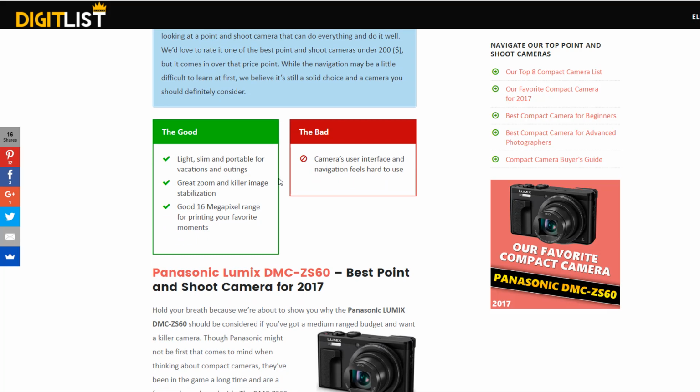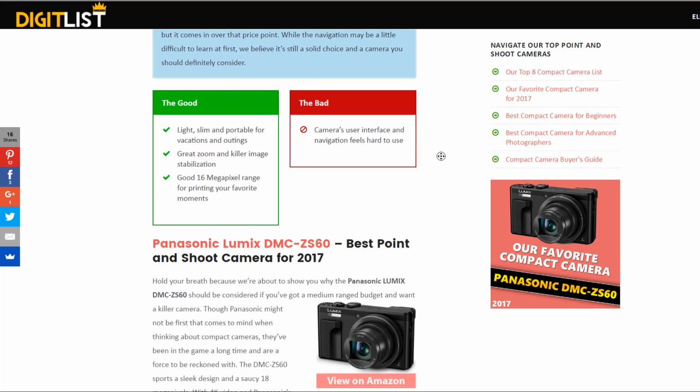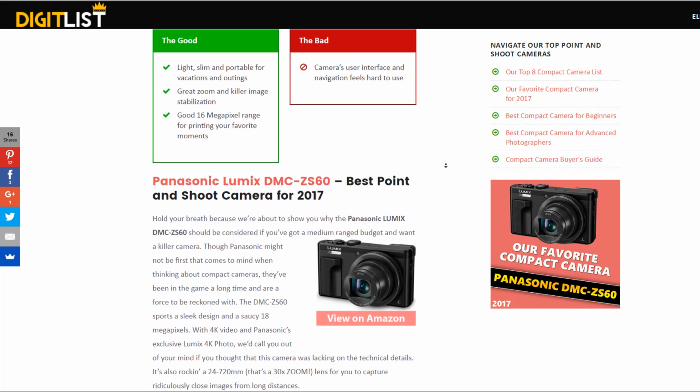So the good was that it's light, slim, and portable for vacations and outings. It's got great zoom and killer image stabilization. The 16 megapixel range is great for printing your favorite moments and putting them around the house. And the bad, of course, like we've mentioned before, is that the camera's user interface and navigation feels a little bit clunky and hard to use.